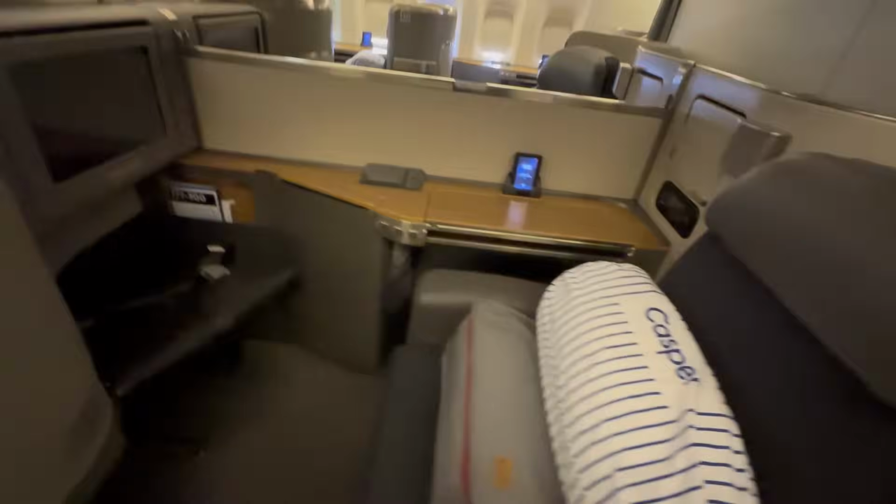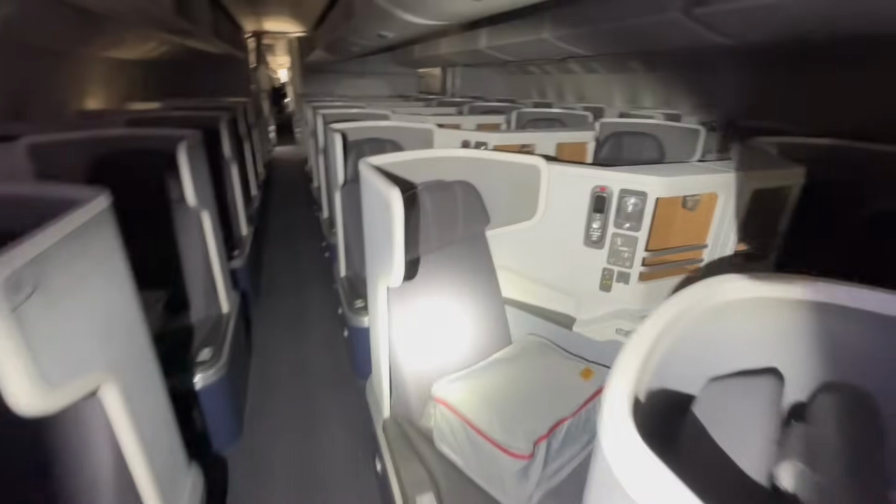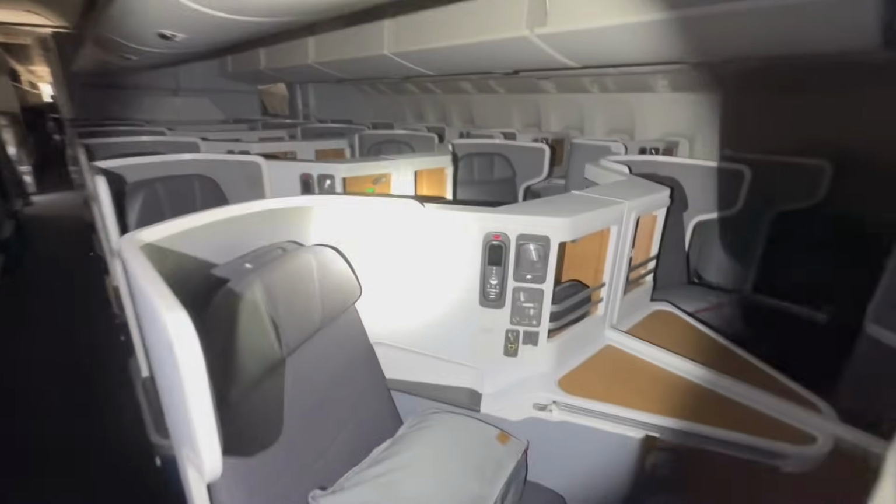Looks like they already got done cleaning it. Dark airplane. Avionics is doing a reset on a system, so they had to kill power completely. So it's all right. We can still do a walk around.